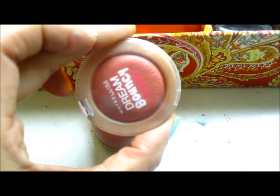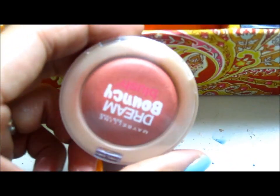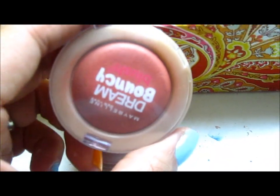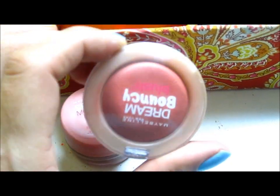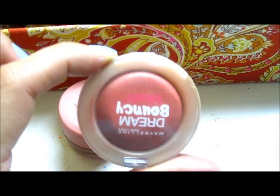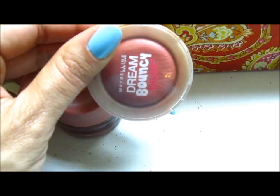Then I have the Bouncy blush, and this one is called Peach Satin. This is the only one I have, but I really like it. I like the pigmentation, the payoff that it gives you. People complain and say that these are not that pigmented, but I think these are perfect. They're not under pigmented, and they're not overly pigmented.